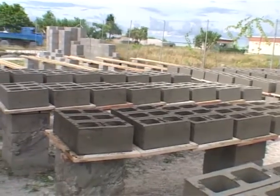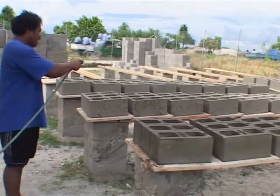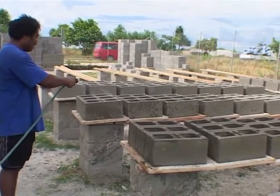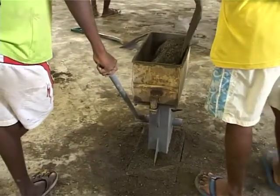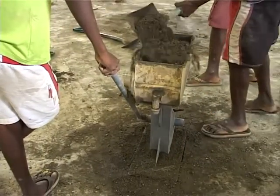Blocks are made of cement mixed with a fine aggregate of sand and small stones or rock. They use a very dry mixture compared to the concrete mixes we use to pour slabs and foundations.